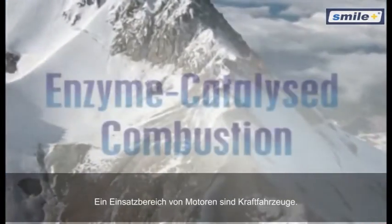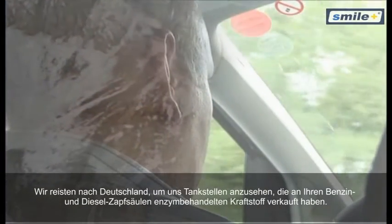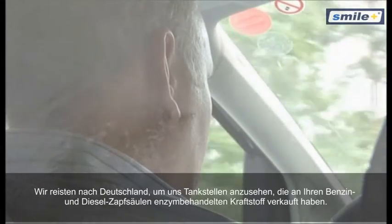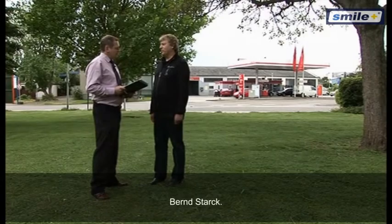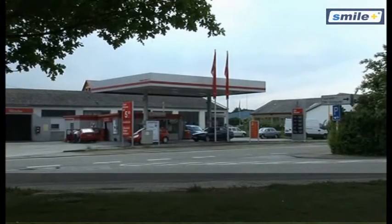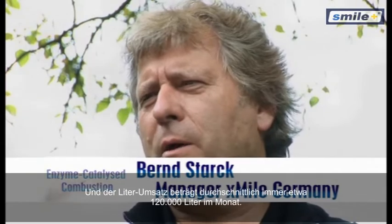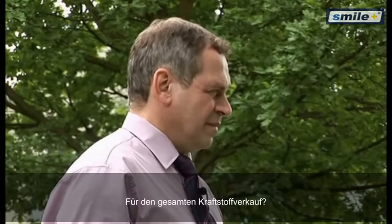One of those engine applications is motoring, and we travelled to Germany to look at garages that have used enzyme treatment at the petrol and diesel pumps. And you are? Bernd Stark. Bernd, welcome. Can you please tell me the story of this service station? Yeah, it is easy. This service station exists since nearly 50 years, and the sales in liters is always about 120,000 liters a month average. For the total fuel sales of this station? For the total fuel sales of the station.